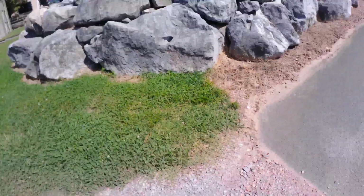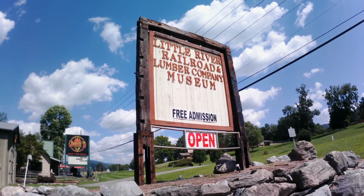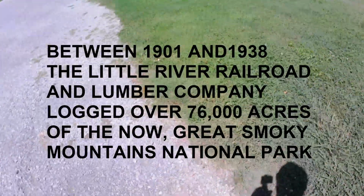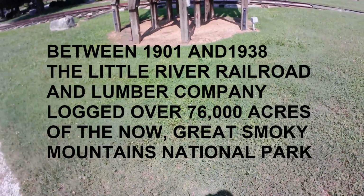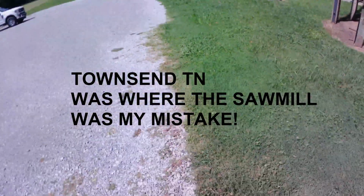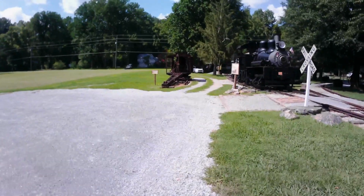Well, we're down here in Townsend, Tennessee, and I thought I'd bring you up here and show you something else that a lot of people don't know nothing about or don't care about. Anyway, here it is. It's called the Little River Railroad and Lumber Company Museum. You see, most of the Smokies was logged back in the turn of the century. And Townsend, Tennessee was part of the tan bark facility where they brought the logs and stuff. And they've got a small facility here, but a pretty nice little facility.